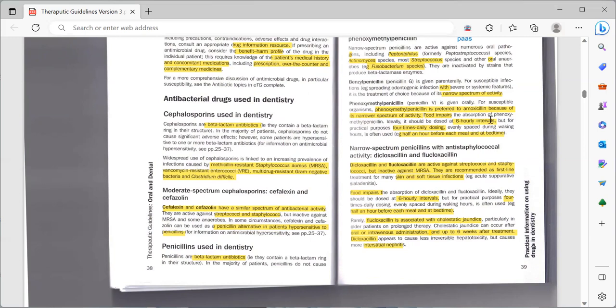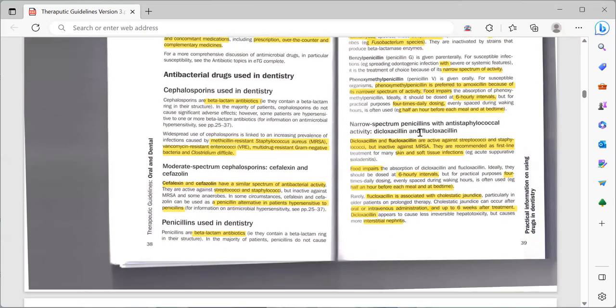Ideally, it should be dosed at 6-hour intervals, but for practical purposes, 4 times daily dosing, evenly spaced during waking hours, is often used, half an hour before each meal and at bedtime. You all must know that antibiotics do not go well with food, so we should advise the patient to take it before food. Ideally it should be given 6 hourly, but for practical purposes you should divide it over the waking hours. Like if the patient wakes up at 6 a.m. and sleeps at 10 p.m., then you should divide it into 4 times daily and then prescribe the dose.